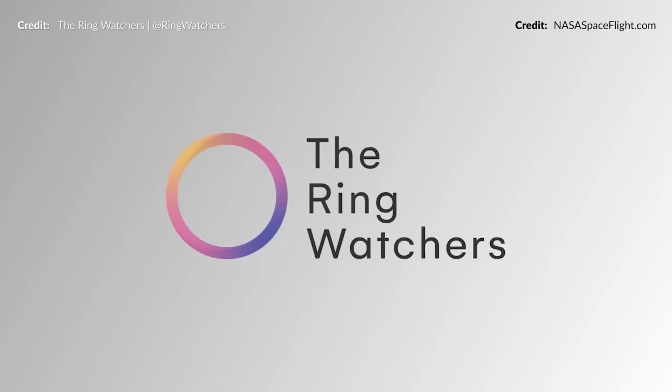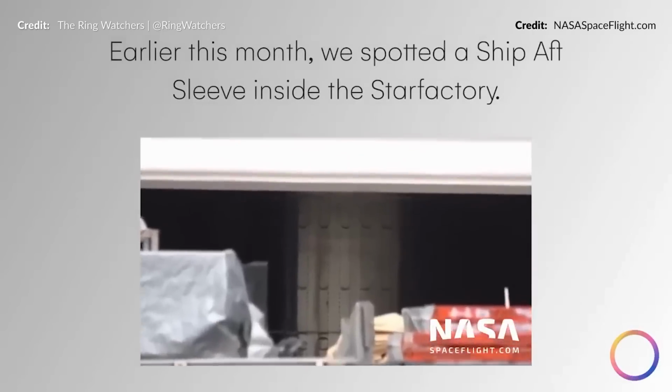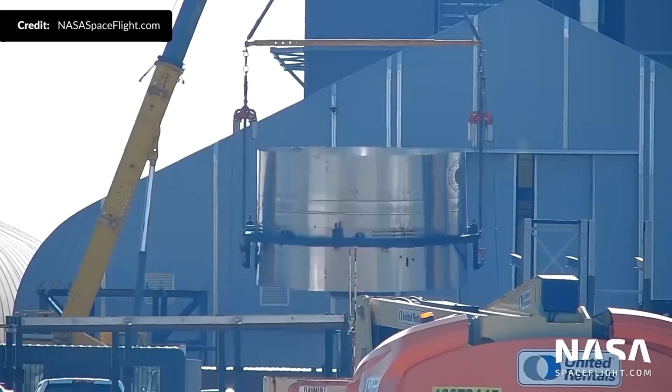Over at the production facility, and thanks to some insights by the ring watchers, it seems that at least some sleeving operations have been moved into the Star Factory. This means that we may not be able to see as many updates with these smaller components as we have been used to all of this time, with the flipping and sleeving tasks done previously outside. So why do we say this?